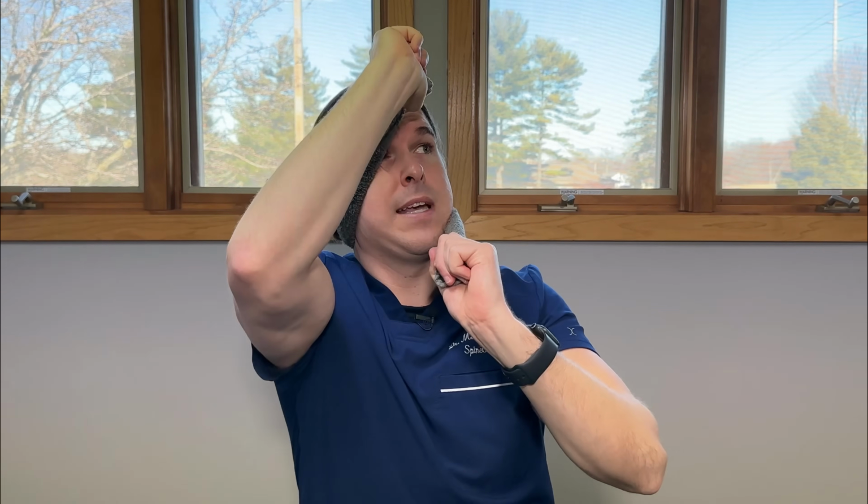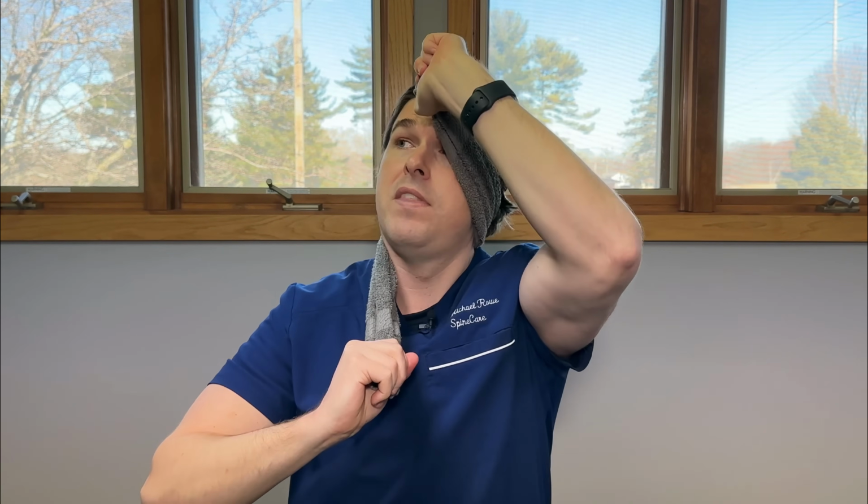I like to build into this as much as I can, and then I hold this position for about 20 to 30 seconds. And then from there, I'm just going to relax and then repeat on the other side. On the next repetition, I'm just going to lower the towel just a little bit, and then I'm going to repeat, doing this whole process pretty much from the base of the skull, working into the middle part of the neck all the way towards the base of the neck.